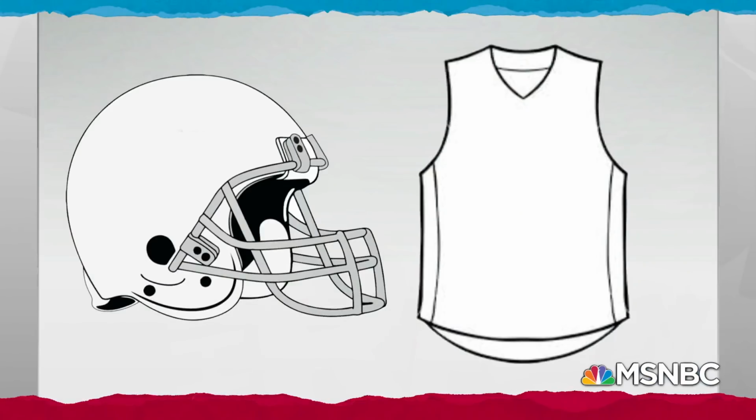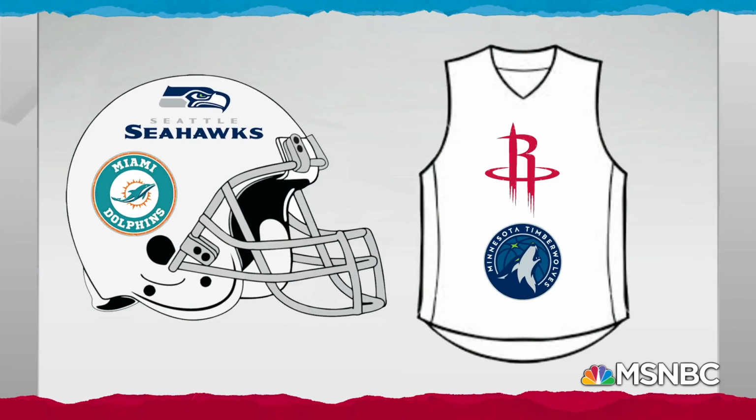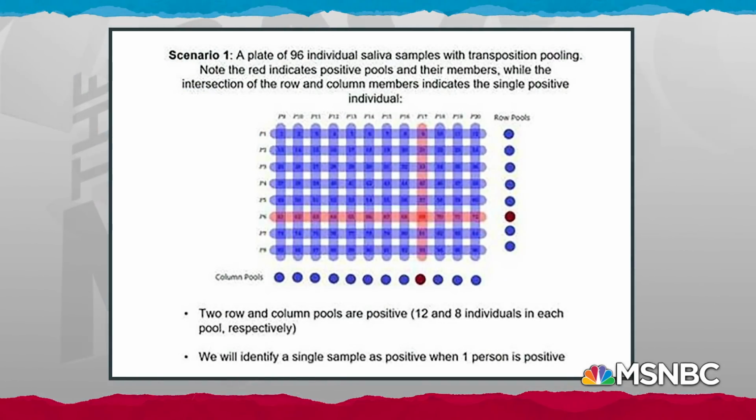At Michigan State, they're going to step further than that. Each volunteer who takes a spit test goes into two separate pools of about 10 or so people. So think about it like each person gets to be on two teams. You're a Miami Dolphin and a Seattle Seahawk, or you're a Houston Rocket and a Minnesota Timberwolf. Choose your metaphor. The point is, if two pools come back with positive results, it can only mean one thing.